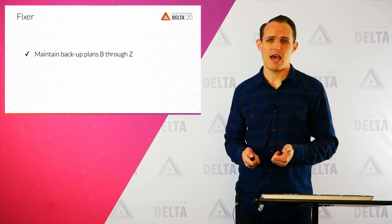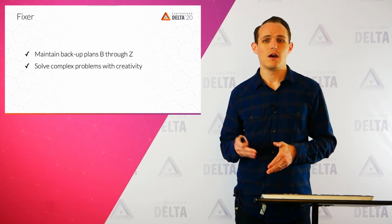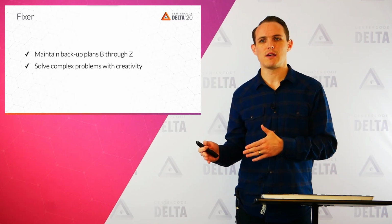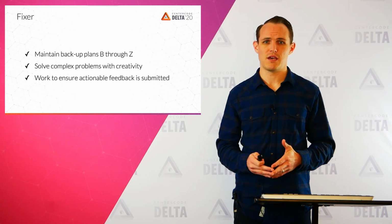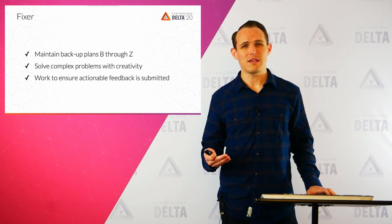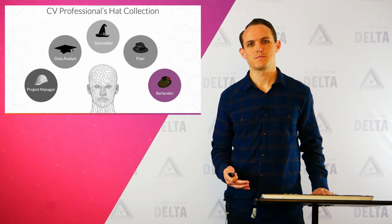The fixer's job is to have a backup plan. They need to be able to swoop in and save the day by enacting whatever contingencies they've established. A CV professional is faced with complex problems every day. Without a fixer skill set, solutions to those problems might not come right away or at all. Fixers have creativity and finesse to ensure a successful test gets executed. When feedback is starting to wane or the quality is dipping, the fixer can command and motivate a group of testers to help ensure actionable feedback continues to flow.